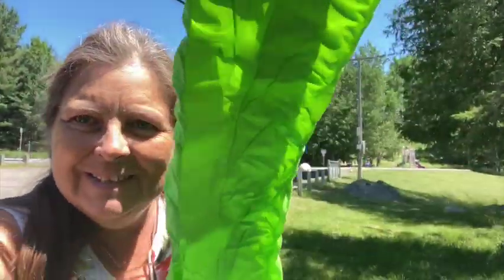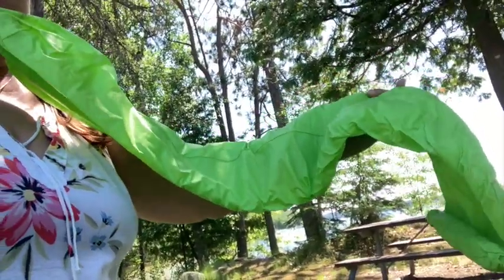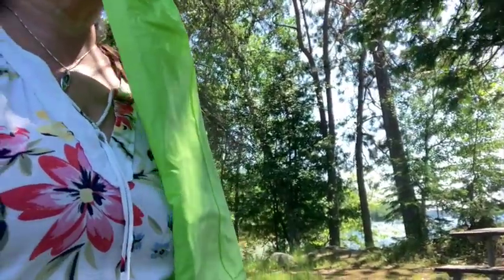Brought something else with me. My blow up floaty. The only problem is I gotta blow it up. It's a blow up pool noodle.